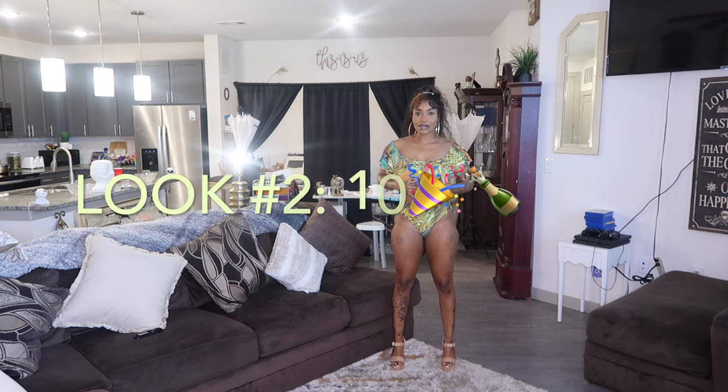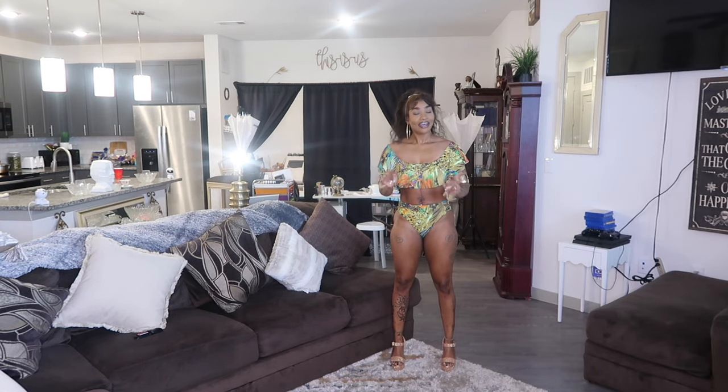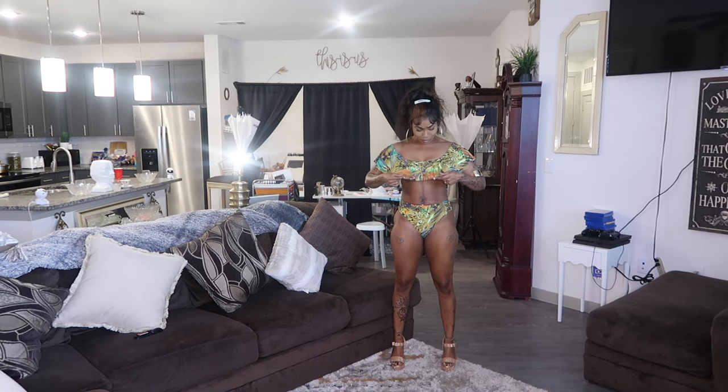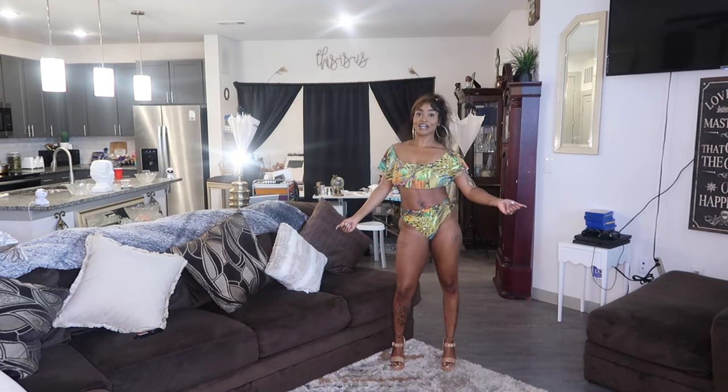This one is by far my favorite one. This is my 10. Okay, and the reason why I like it is because I feel like they took their time. They took their time and really put that hard work into this. Y'all see this? Then they just put this little flap over it, maybe like I got on a shirt. And you know, I can put this on because I'm that type of girl.